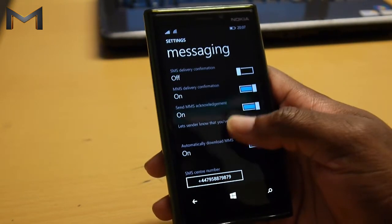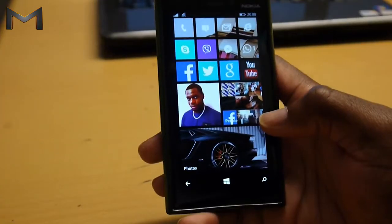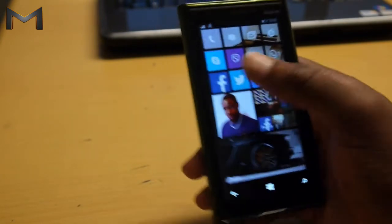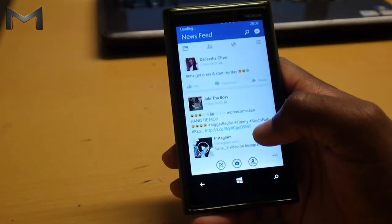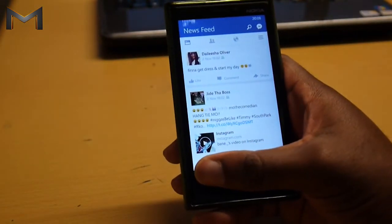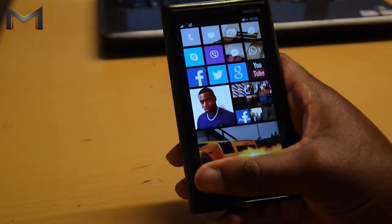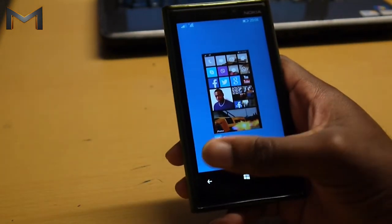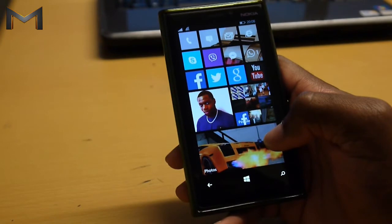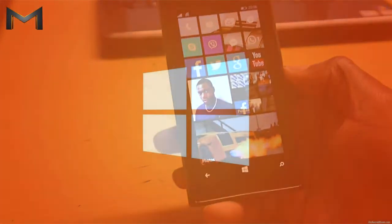But next up, the Facebook app likes to sneakily run in the background. I don't know if you guys have noticed this, but sometimes even Skype does it now as well. If you back out of the app, it doesn't close it like it used to. You have to hold the back button and close it from that screen. It doesn't sound like that big of a deal, but all these little things will end up taking up your battery behind your back.